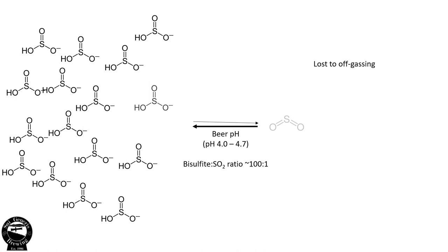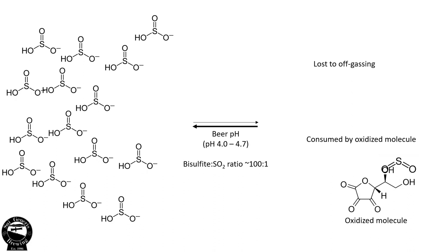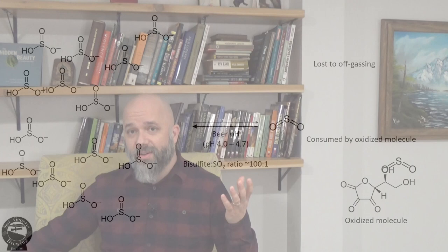Likewise, if we have an oxidized molecule which consumes that sulfur dioxide, the beer should again be easily able to regenerate more sulfur dioxide. So essentially, we have a massive pool of molecules that can be converted into sulfur dioxide, and that small amount of sulfur dioxide that's present can go on and do its job. But there's more that may be beneficial here, because the bisulfite itself may actually have antioxidant effects.